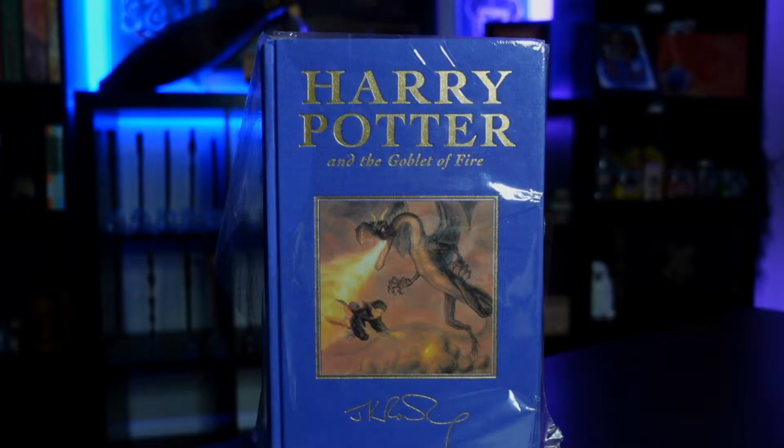So moving on to the Goblet of Fire. This is done in purple. It may look blue on camera, but I assure you these are purple boards. Now this one has wrapping around it, but it has been damaged, and Adam let me know before he sent it that this is how he received the book. But this is indeed a first printing, and the way we know that is by a sticker on the back. All the books going forward that are sealed in wrappers will have a sticker on the back that says first edition, and that is how you're going to know that it is a first printing.